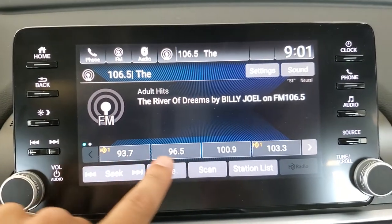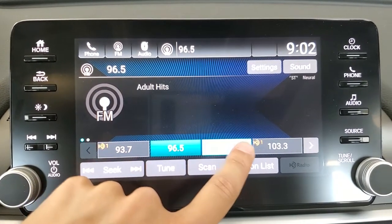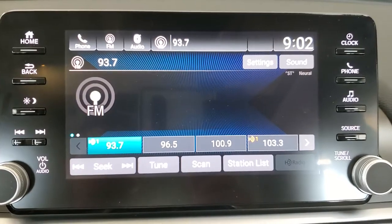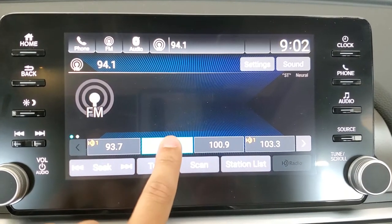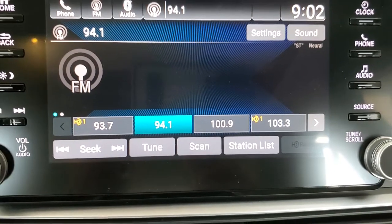In this middle section here, we have our presets. See, we can just jump right between those by pressing on them. If we wanted to set a new preset, simply choose the station you'd like to set, press and hold, and wait for the beep, and you'll see that that's now set as that new preset.